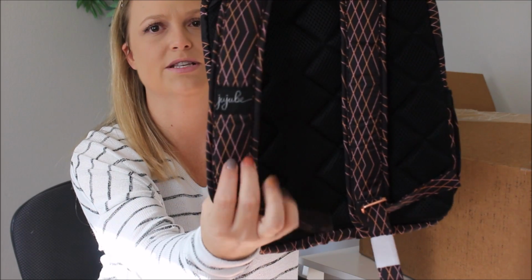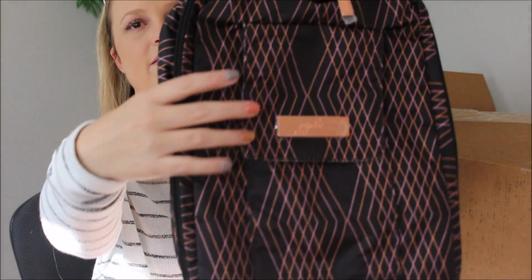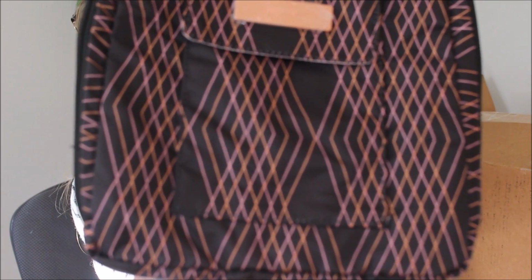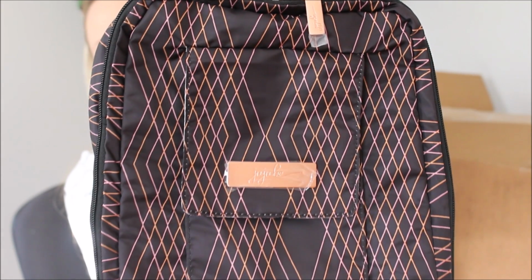It just looks really good with this print. I like it. I think it's cute. Love it, love it. And then the plaque, of course, is the rose gold also. So let me give you guys another look up close. You can really see the print. It's a hard one to capture, but I was excited to see it in person.